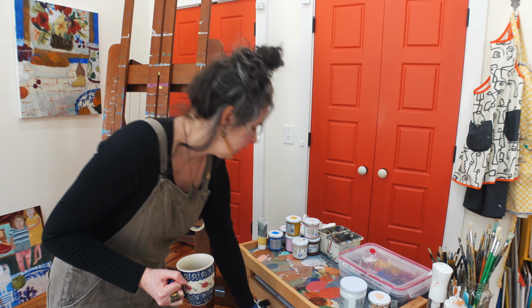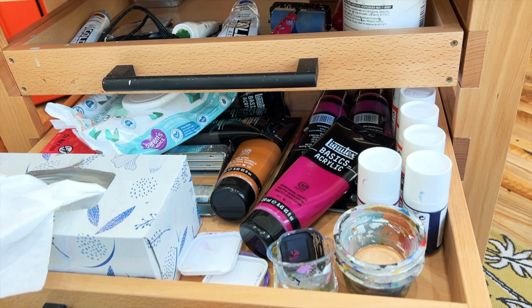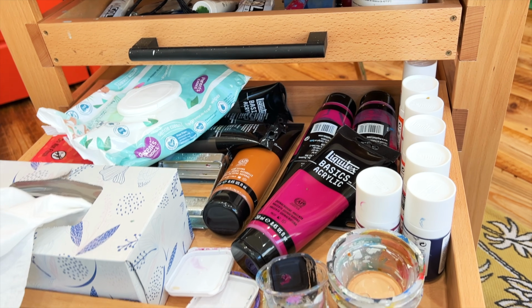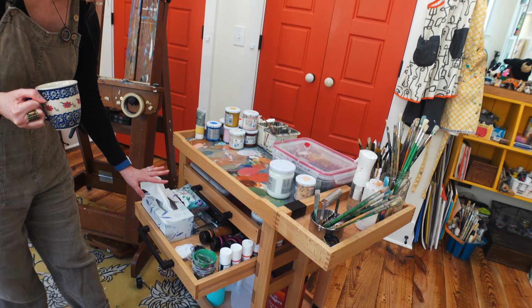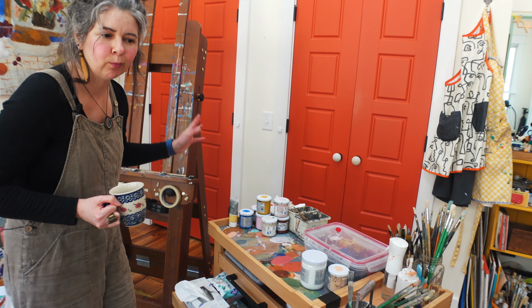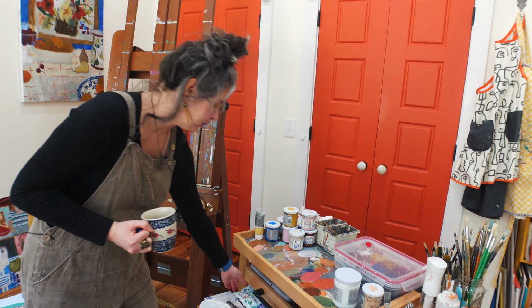Let's see, here I keep extra paints, some paint pots, tissue. I like using either tissue or paper towels for wiping, cleaning brushes, whatever, but sometimes I want a tissue, sometimes I want a paper towel.